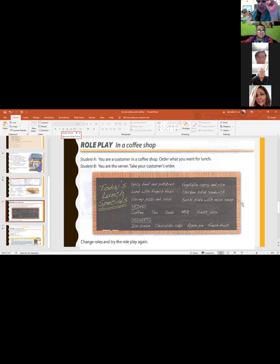Y miren lo que tenemos acá. Take a look. This is our special. Miren, este es el especial de hoy. Aquí tenemos la comida. Aquí tenemos la bebida. Y aquí tenemos el ice cream, chocolate cake, and apple, fresh fruit, ¿ok? Aquí tenemos lo demás, miren.